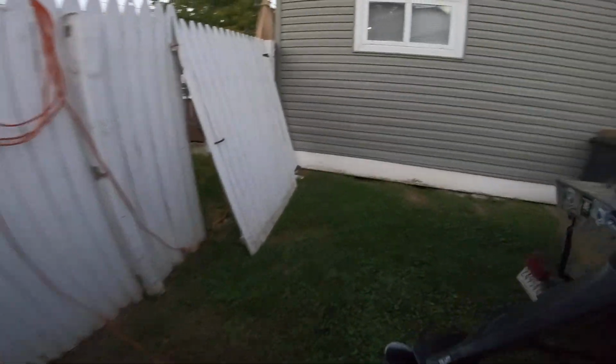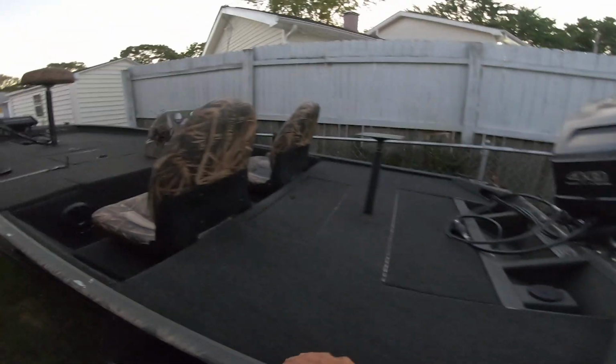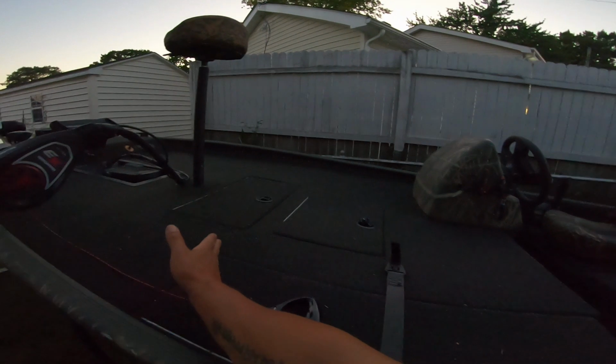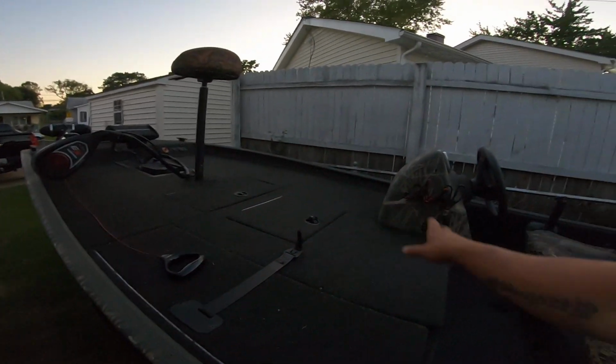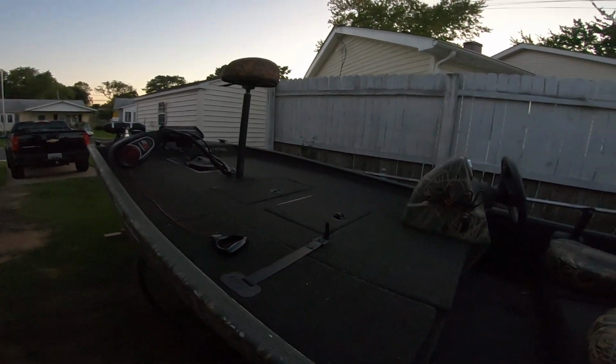I wanted a bigger casting deck, so I built the deck back, front, new cleats. Built the casting deck back further. So I think originally it came to like here, so I built it all the way back to here. So this is where I spend my time on the boat, up here fishing. That's mainly where I spend my time. So I wanted a nice big casting deck.